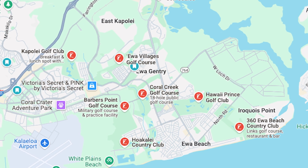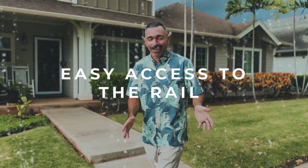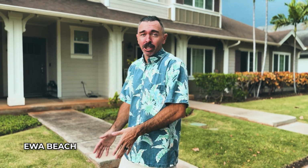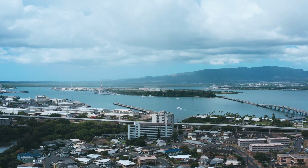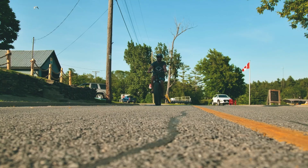And lastly, is easy access to the rail. Now, I don't want to get into the logistics and the politics of the rail. It's been somewhat of a nightmare of them putting that together, but it is running from here in Ewa Beach all the way to Pearl City. So funny story, I actually have a client who lives over in Ocean Point and he is stationed in Pearl Harbor. So what he does, he gets on his e-bike, rides it to the station, takes it to Pearl Harbor, and goes right into work so he can avoid all that traffic.